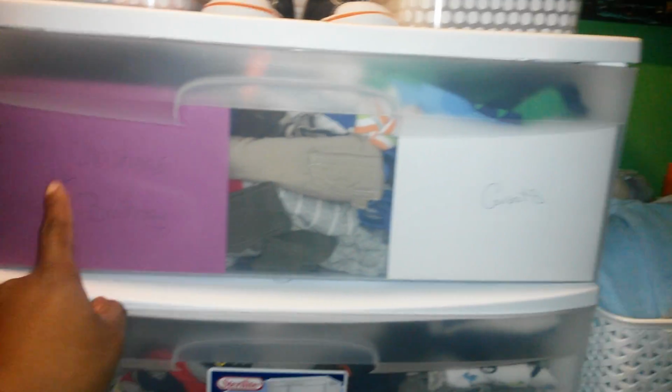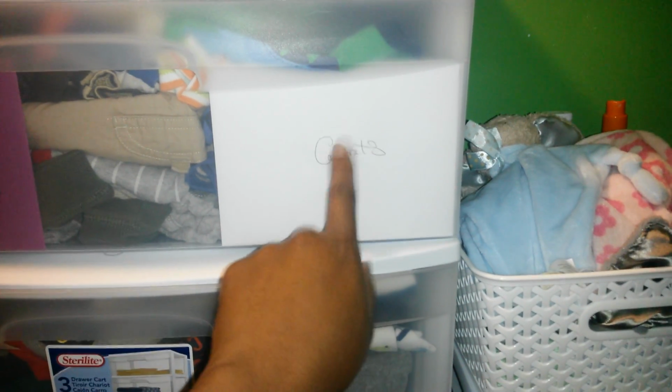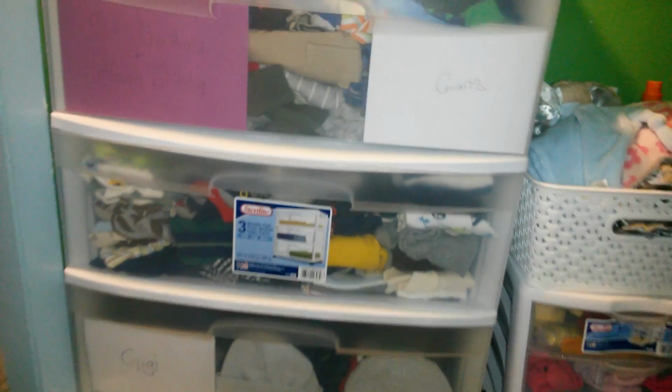And what I like to do is keep the cards that I receive. So this one is a Christmas and birthday card. This one says congrats. I forget which baby that came with. That is the card that came with my prize from Nicole. I like to just keep them out here. I just think it's cute and it's sweet.